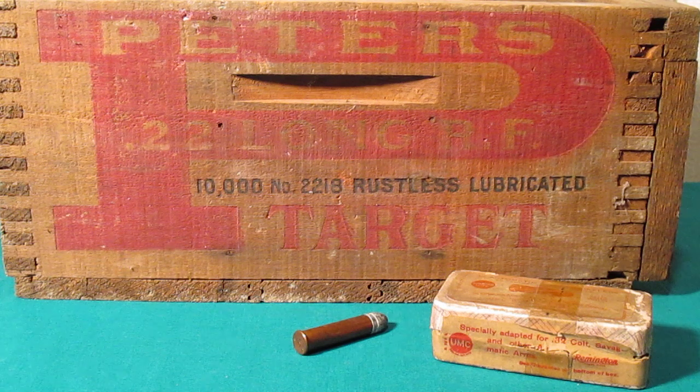I didn't pay a lot of money for it. I didn't have to sit through an entire auction. I put in an online bid. I won the bid. I showed up the next day. I paid for it, and I left.